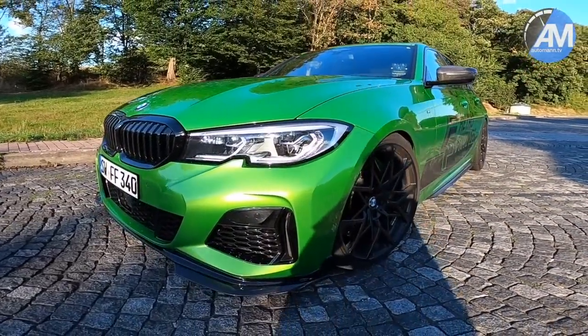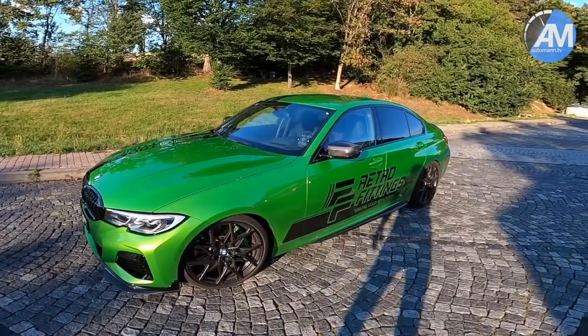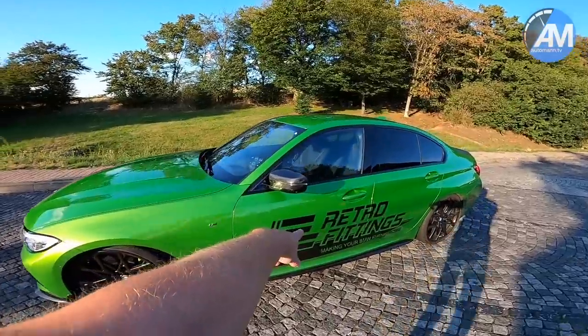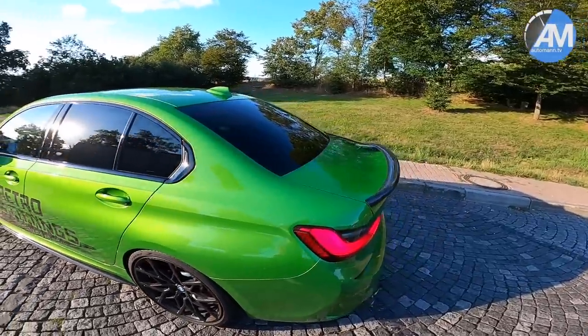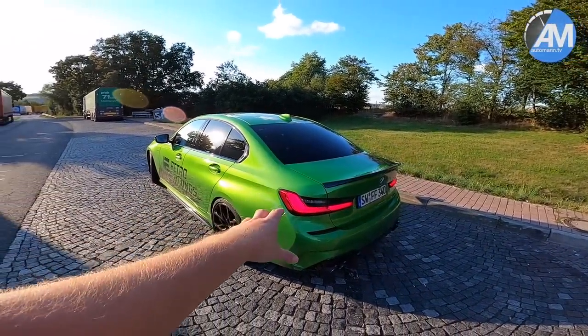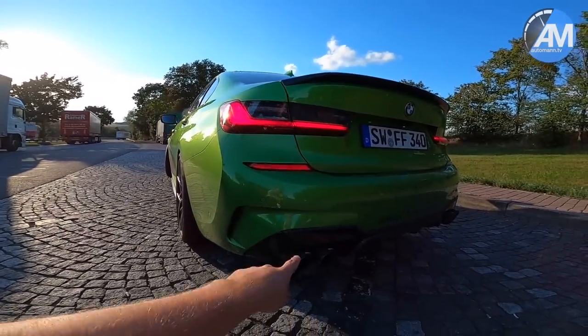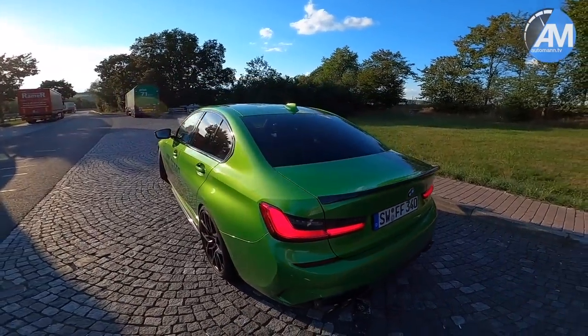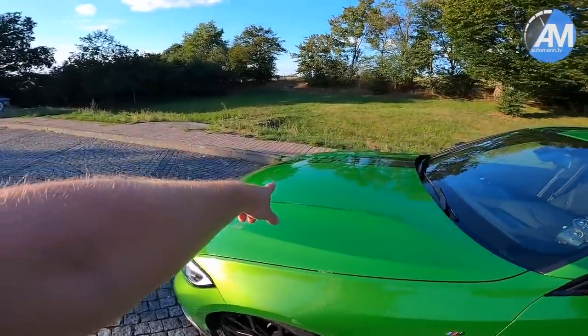We are on our way to Northern Germany and I've just picked up this amazing M340i of FF Retrofittings, which are actually near Schweinfurt, a tuning company which is specialized on BMW cars. And we will head out on the open Autobahn and test this beauty, which has a very, very nice lightweight performance exhaust, a cool color, of course, and 500 horsepower.